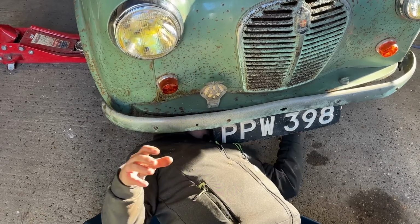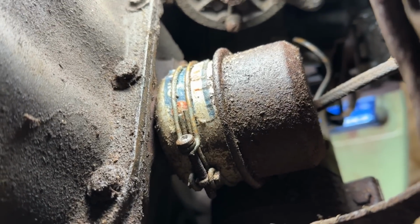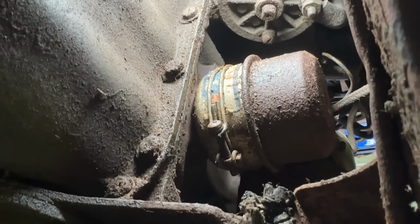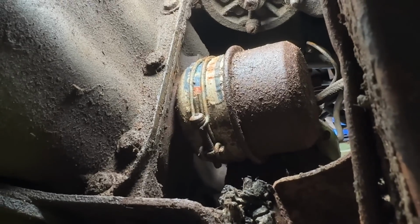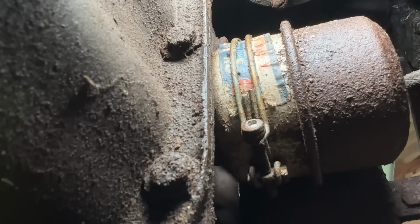If you pass me the camera carefully, I'll show you. So there, for the benefit of anyone watching, is the oil filter. I think I just need to undo that screw. It's quite blurry, but that's kind of how I'm seeing it anyway. There you go.